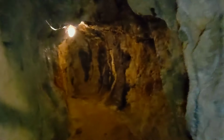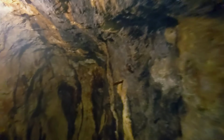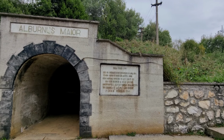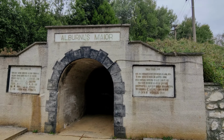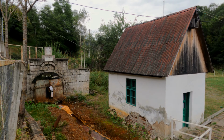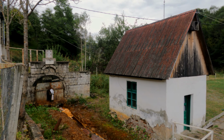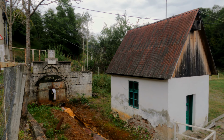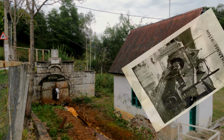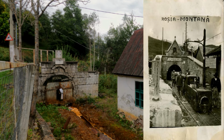There are 35 entrances inside the mine. So the mine is spanning 150 kilometers underground, and there are 35 entrances, one of which we entered. The old one, the Roman one, and this is another one, and you can see that the water is coming from inside the mine. When I was a kid, we used to study about these mines and about the fact that they were mining gold here.